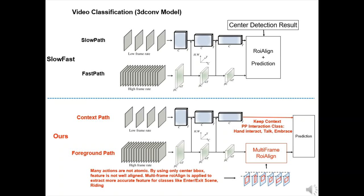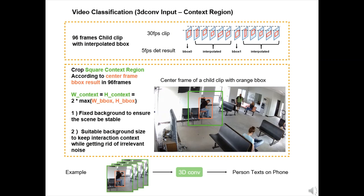We get the center frame bounding box. Based on the center point, we crop a square region with W and H that double the size of the maximum W and H of the person bounding box. The fixed background can ensure the scene is stable. The suitable background size can keep the interaction context while getting rid of irrelevant noise.